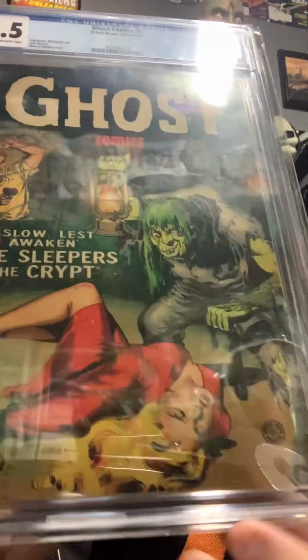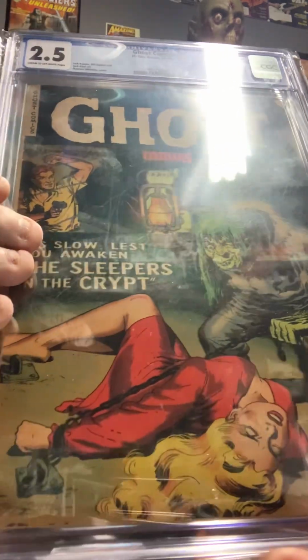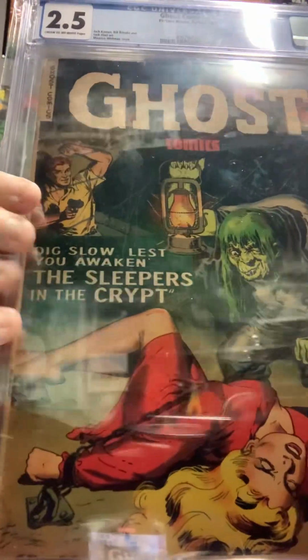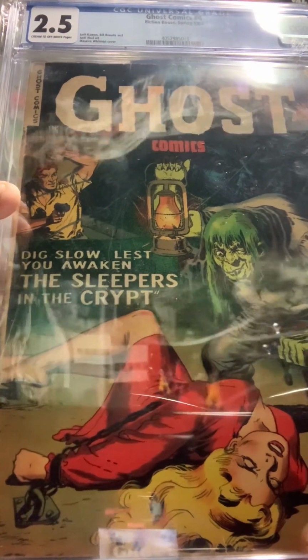I guess this guy, this ghoul, works for him. And he's about to eat lunch, which will probably be this blonde here that's tied up. And she's fighting her hardest to get unshackled, but it ain't going to help, unless Johnny over here with his 45 can do something about it. And it's a beautiful book.